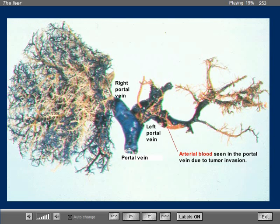And note that we see red not only on the surface of the portal vein, but inside the left branch of the portal vein. This is because the portal vein receives the vasa vasorum from the hepatic artery. And when tumor involves the portal vein and penetrates into the portal vein, on cast corrosion preparations and on angiographic studies, we may see the presence of tumor within the portal vein due to the fact that the tumor is fed by the vasa vasorum, which is supplied by the hepatic artery.